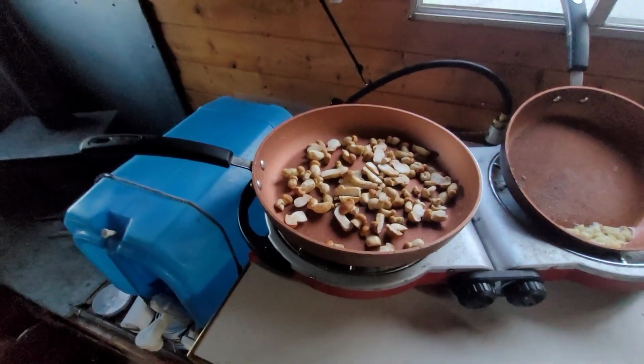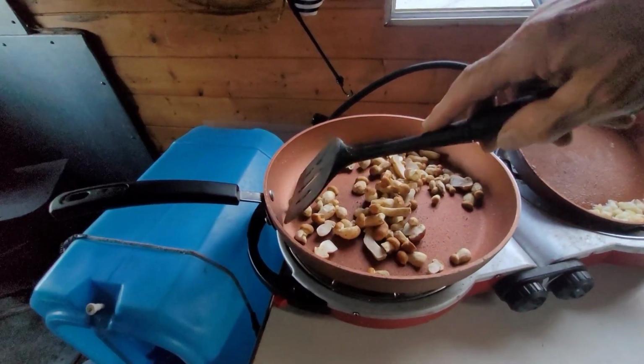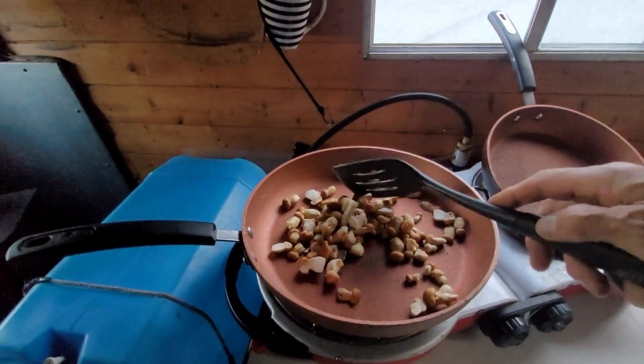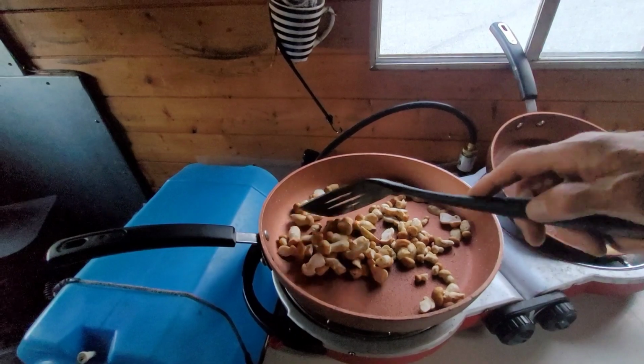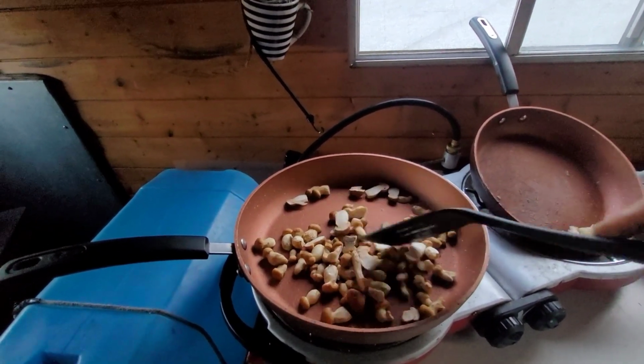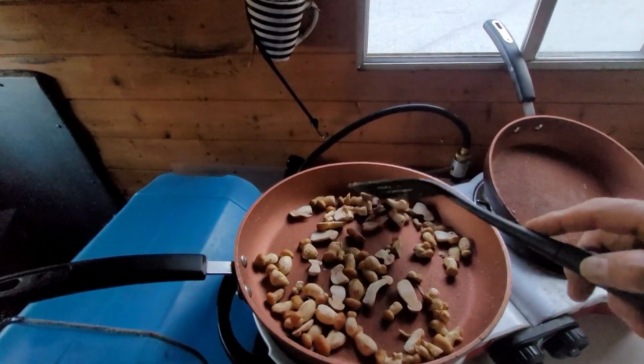There we go. Let's just start moving these around. I guess it's a little too early, but got to move them around as you go anyway. And I know boletes have a lot of water in them, so there's going to be a lot of water in them. Yep.